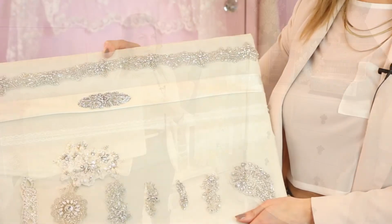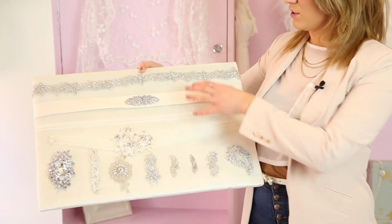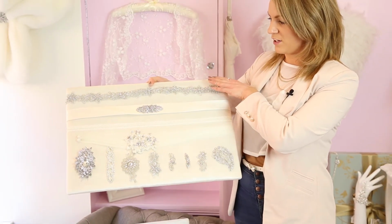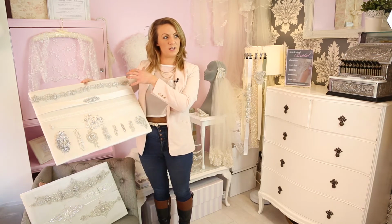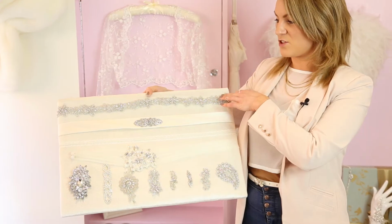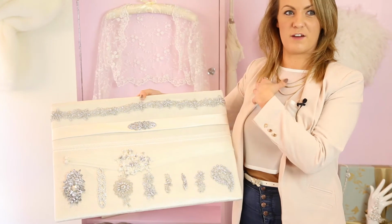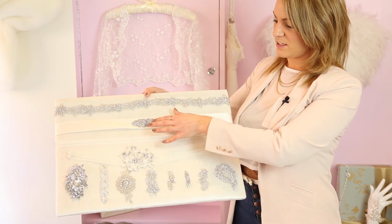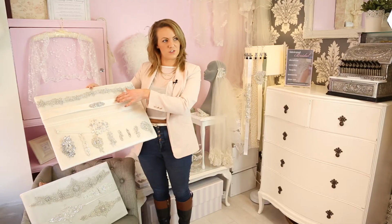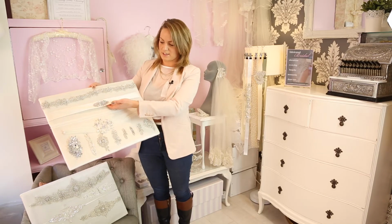For belts, there's lots of different things that girls can do. Something like this, which has got a nice little bit of sparkle to it, we can have that sewn onto the dress as a belt, or we can make it as a separate piece, have that as straps, or really anything if you want a bit of embellishment on the dress. And different belts like this, we can have these diamante pieces sewn onto the dress, or we can put them on separate bands like that one.